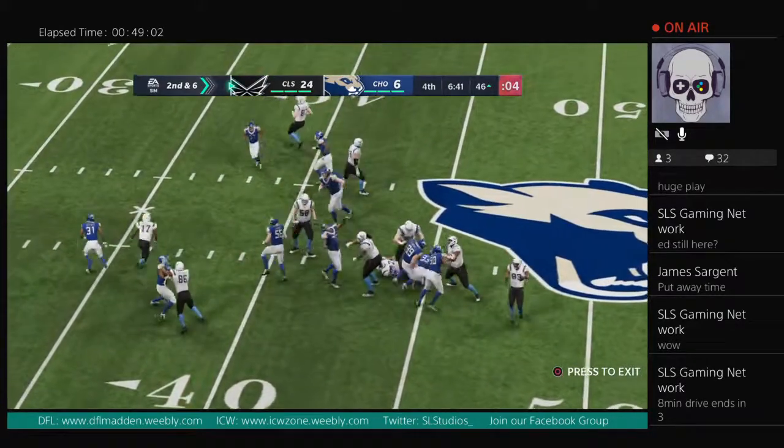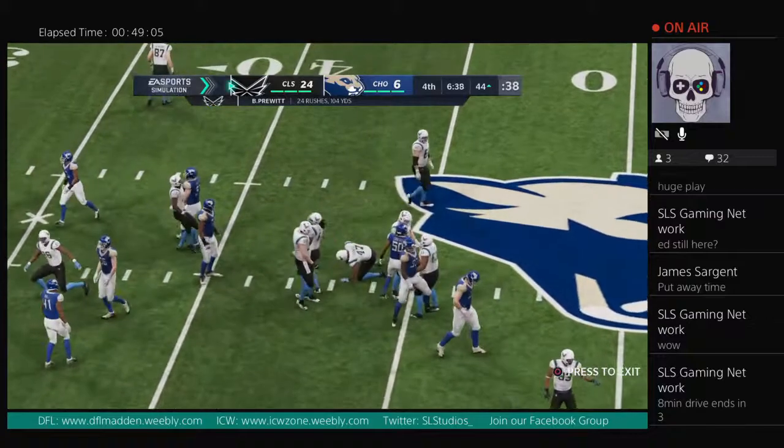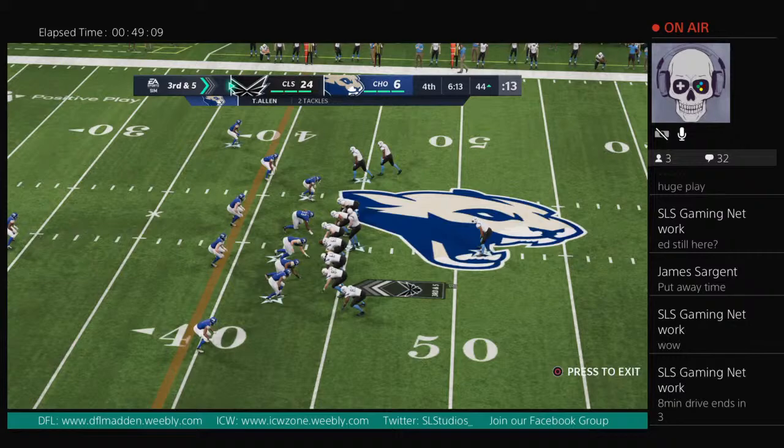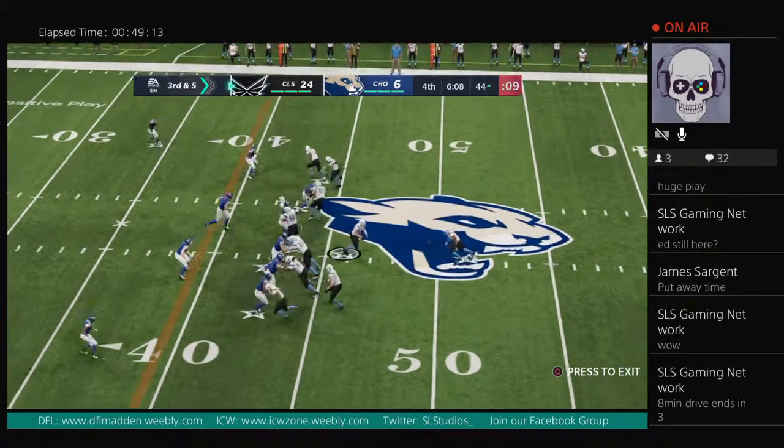Now a handoff here to his running back. And he'll get only a couple down to the 44. The offense on 3rd down tonight, they've had good success, 5 for 8 to this point. This will be 3rd and 5.